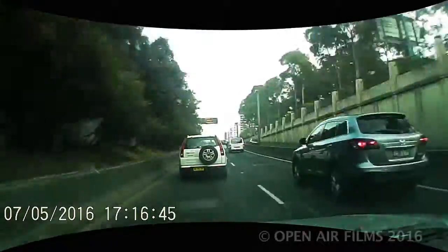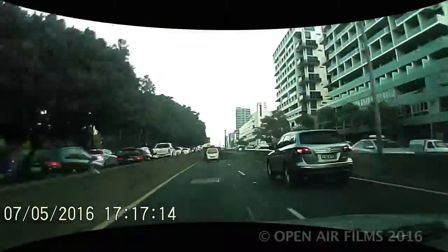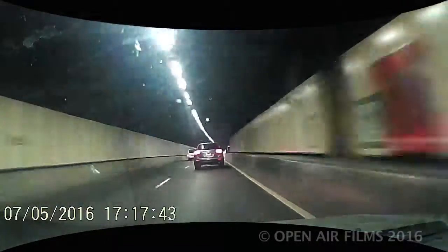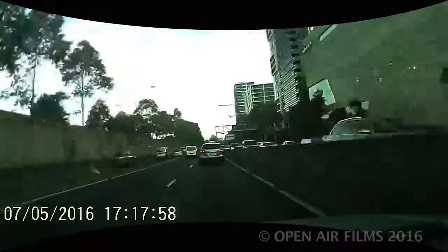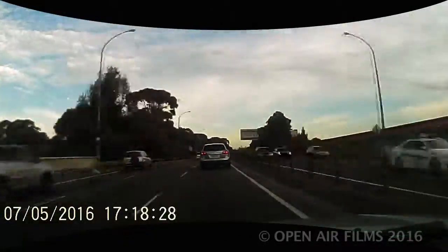Oh, and this is South Dowling Street, and it heads towards Sydney Airport. Look at that traffic to the left. Okay. All going well. Oh, look at that traffic to the right. Oh, God. Anyway, yep, things were magically moving along.